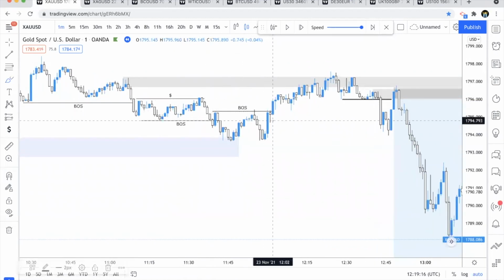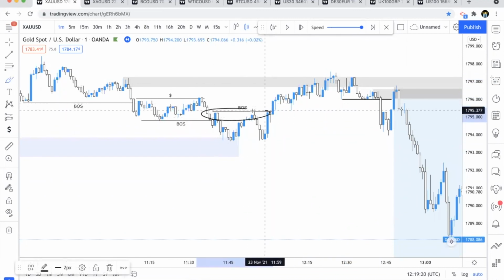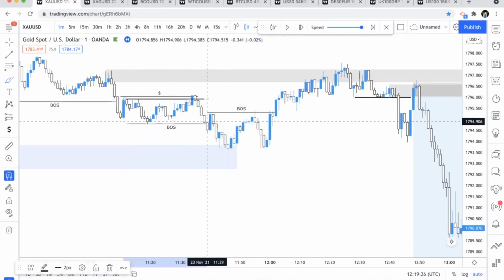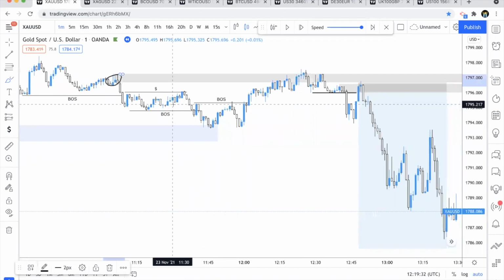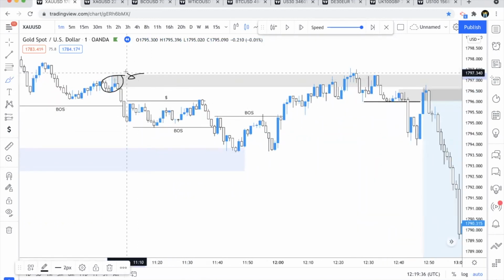I mark this as a break of structure for some odd reason. I don't know why, but this is considered liquidity because you got 1 top, 2 top, right? And it's a double top. And there's liquidity here as well. So I look back to see where the most possible position would be for market to come and tap. It tapped this area here, this unmitigated order block here.